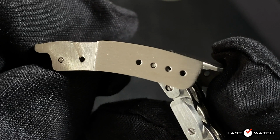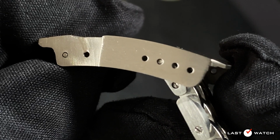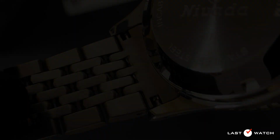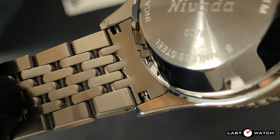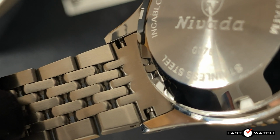There are no half links, but 4 holes of micro adjustment allow for an accurate fit. The bracelet has fitted male end links, which appear to be solid. I haven't been able to confirm this as I've chosen to leave them in place.